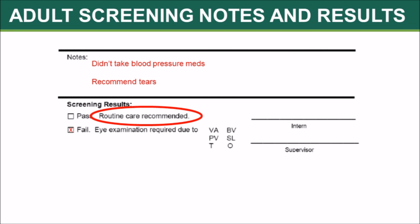The bottom part of the adult screening form is for the captain to determine if the patient passed or failed the screening, and also for the team members to record things that we may not have heard during the history. Oh, I didn't take my blood pressure medicines this morning, so my blood pressure is a little bit high. If we're recommending a certain type of teardrop or lid scrub or allergy medication, we can record that information in the notes section. If by chance you're at a mall or something and you're screening adults but some kids may come in, you can also record your retinoscopy in that area.